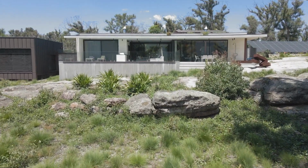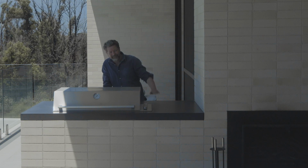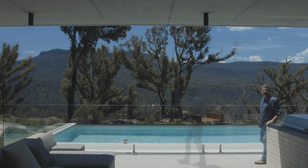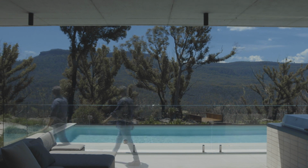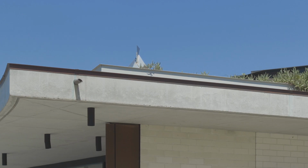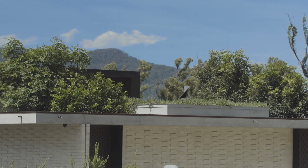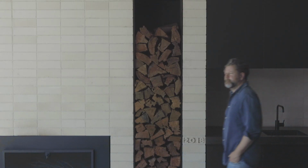The other key reason for selecting brick was that we're in a bushfire-prone environment, and I was always mindful, even way back when we designed the original house, that building that with non-combustible materials was absolutely critical. But at the same time, we could introduce a degree of ornamentation into that brick to allow the play of light and shade against that. So textural, and then using different bonds in different locations.